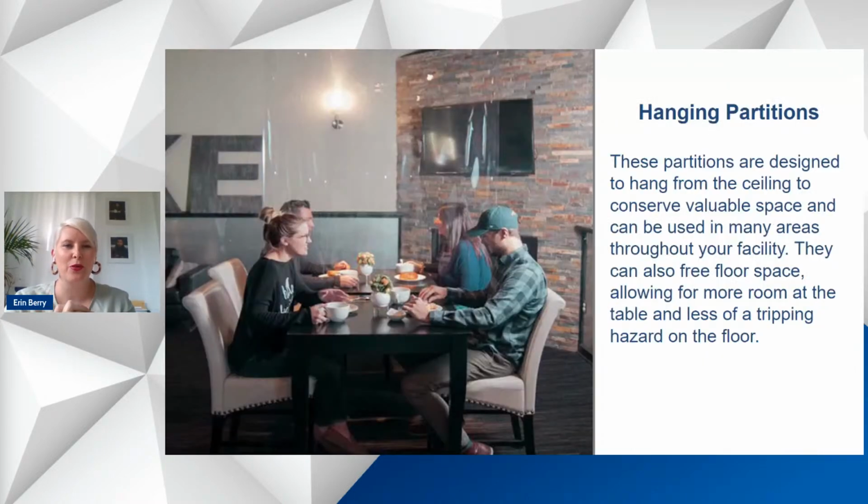Great. So now we're going to cover hanging partitions. These are interesting because they're best suited for areas where you have kind of a low or normal height ceiling. Obviously not best if you have maybe a double height ceiling or a ceiling and a half kind of height, because you do have to hang them from wires or chain or something like that. But these are great when you don't have a lot of floor space.